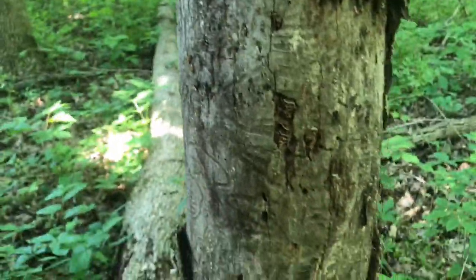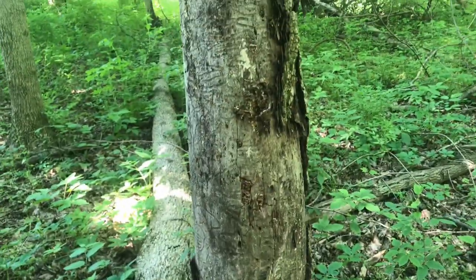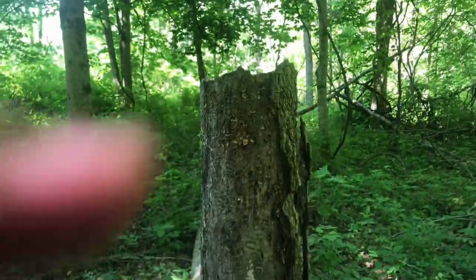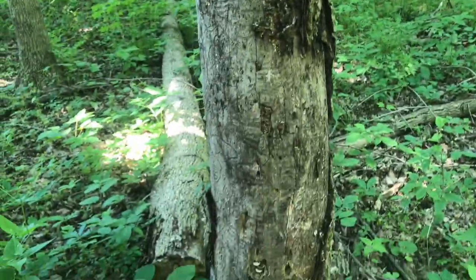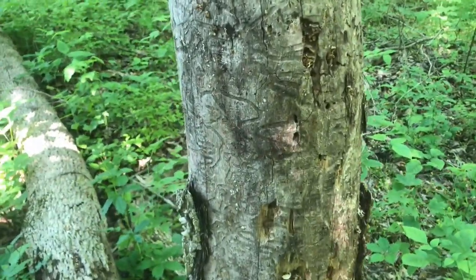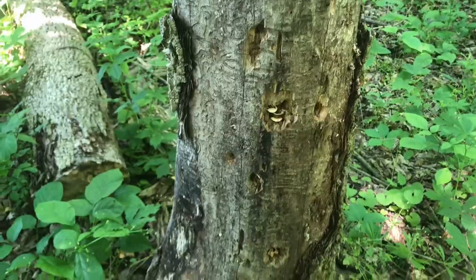So this goes to show you that even though you may have dead trees on your property, leaving them up, or at least trimming them like this one so they don't fall, does create a habitat for insects, and therefore creates a food source for some of our native wildlife.